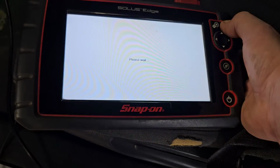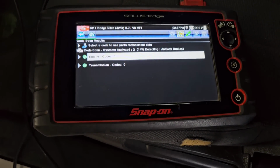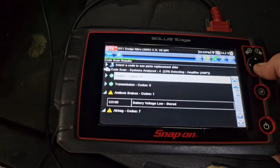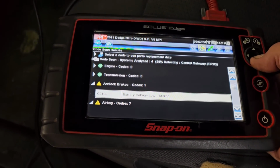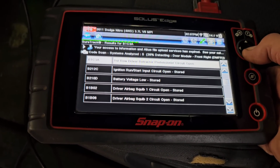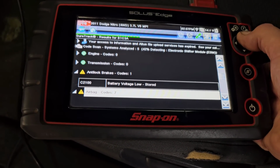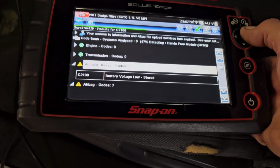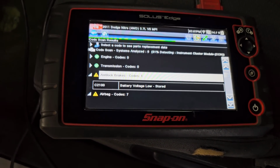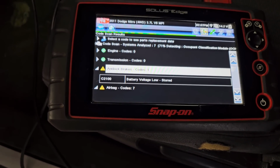Code scan. Battery voltage low code. See, now ABS would store, I hate this scanner, I think I mention it every single time. Not that I hate the scanner, I just hate the fact that you can't scroll while it's doing its thing. It makes it very difficult. Let's just let it finish up.